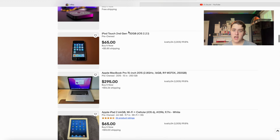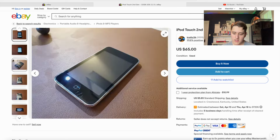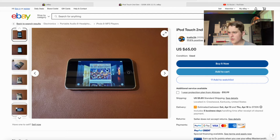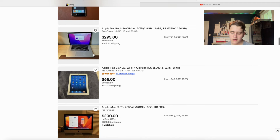And iPod Touch, 2nd generation, 32GB, iPhone OS 2.1. Anybody can downgrade these. In fact, I have a tutorial on how to do it, and it's very easy to do. Now, okay, it has 237 songs, but still, this is worth at most $20, maybe $30, but $20, probably $25. Either way, this is not worth $65.